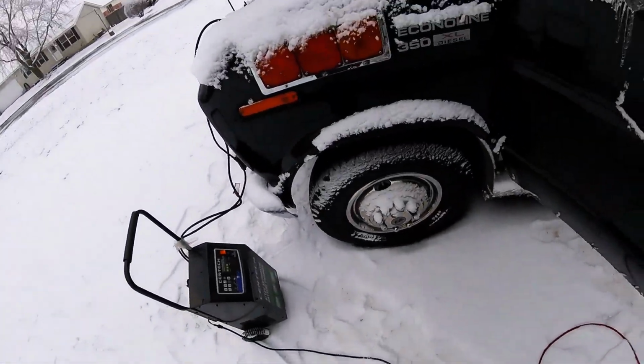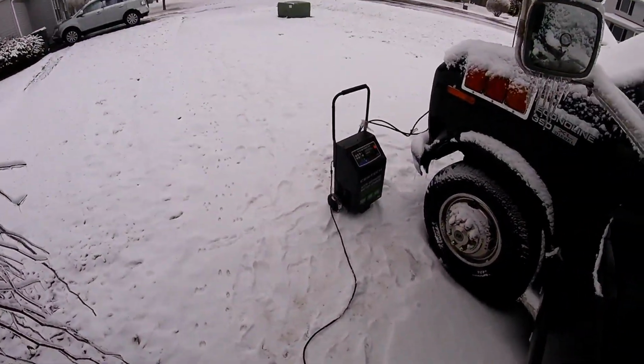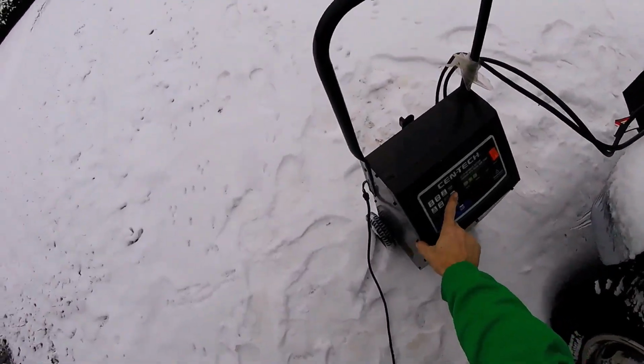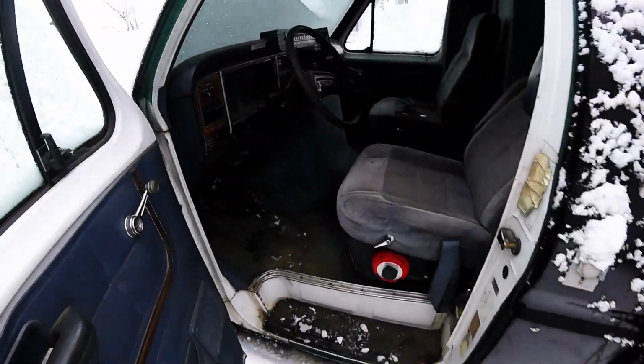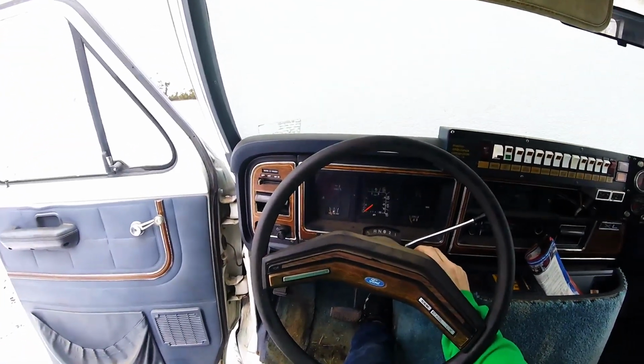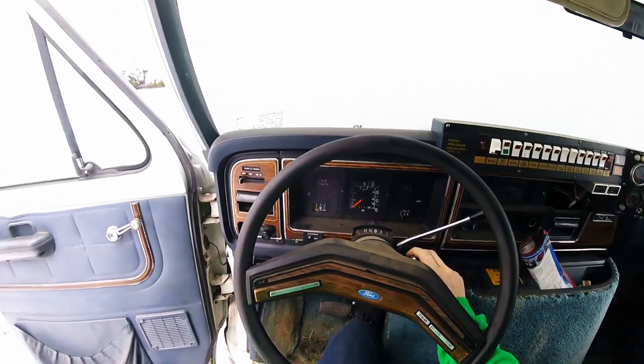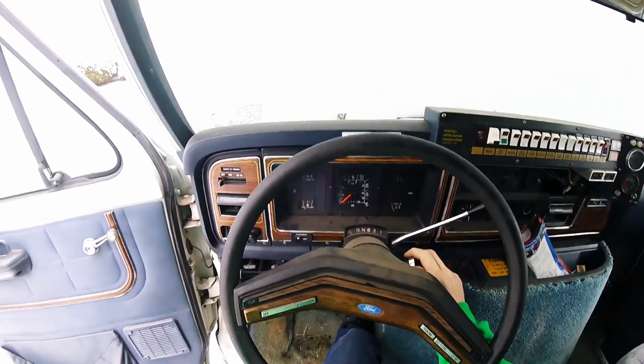Alright, so we got the battery charger hooked up for good measure. Oh, come on, Betsy, come on!